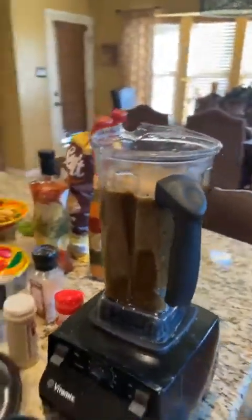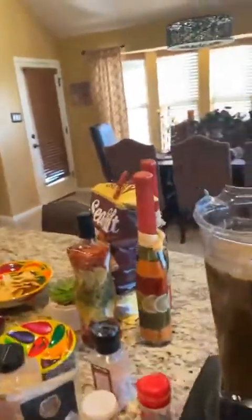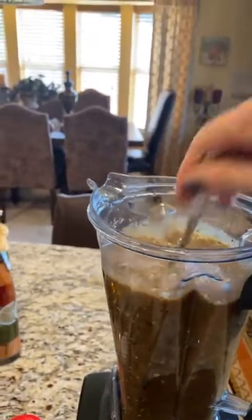Not too much. And keep in mind when you're doing salsa, you want to taste as you go. You don't want to add a ton of spices and then realize it's too salty, has too much garlic, what have you. So this should be your consistency. It's nice and thick. I like to make my salsa thick enough where you can actually pick it up with a chip.